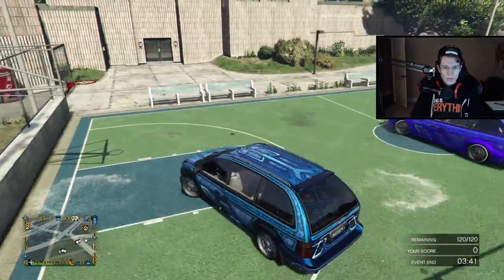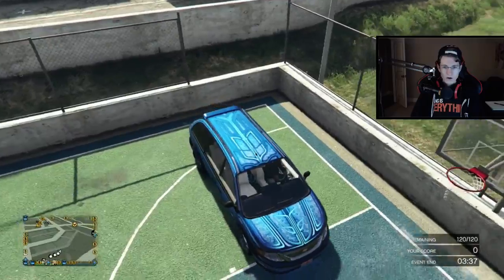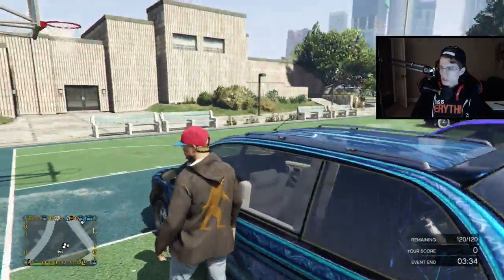Alright, I'm just going to park mine over here. I don't want to get too far so that they can open. Okay, so this is mine. This is obviously the Blue Labyrinth.